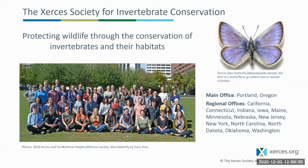You might wonder where the name Xerces comes from. It's a bit odd, and certainly people sometimes have a hard time pronouncing it. But we're named after the Xerces blue butterfly. That is the first butterfly in the U.S. that is known to go extinct due to human activities.